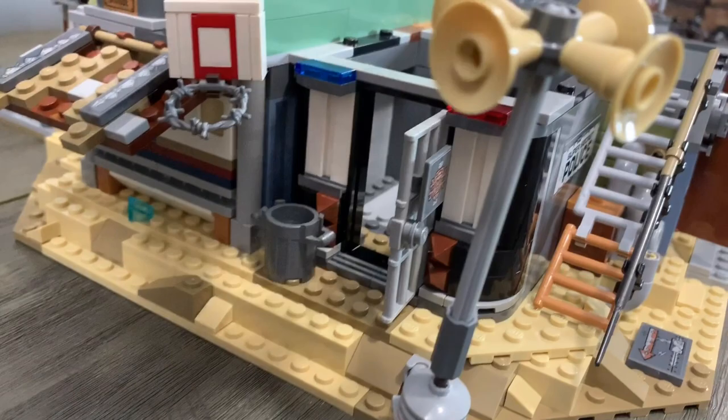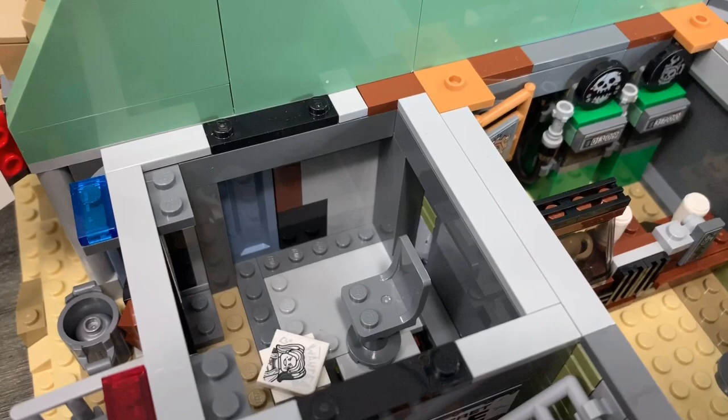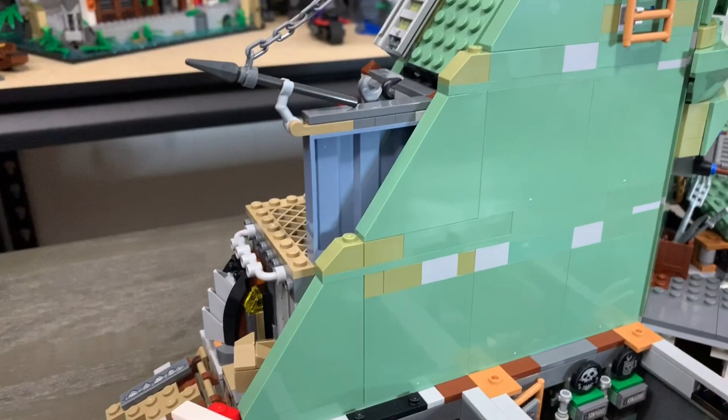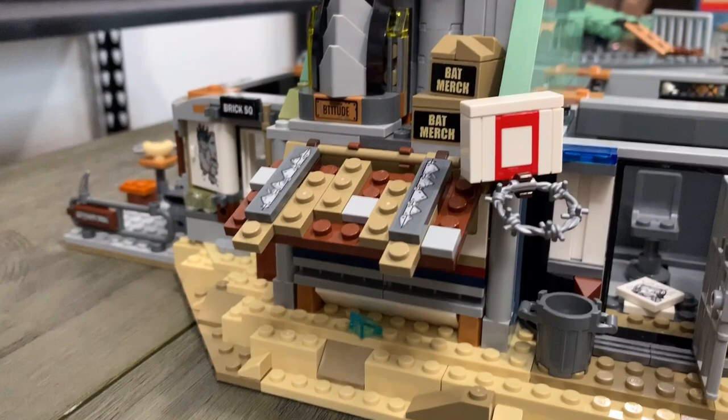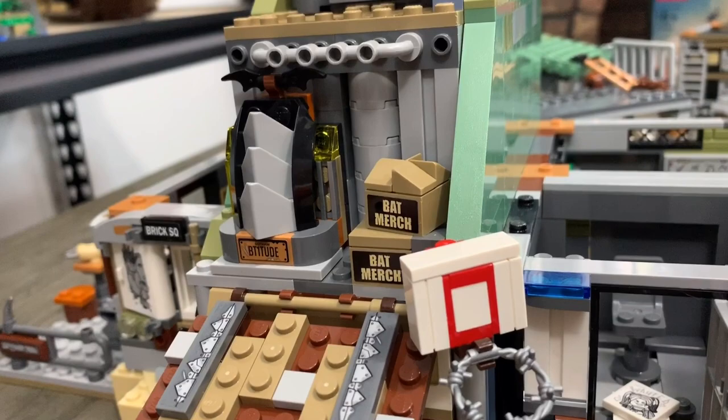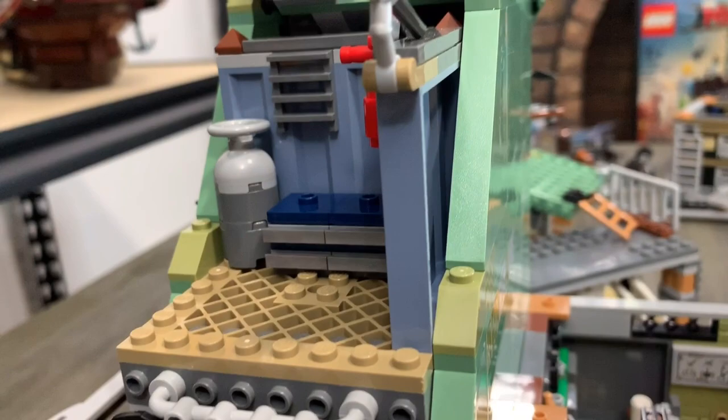And then going over the top of it here, you've got your seat. There's a little Harley Quinn wanted poster. And then going up more into this detail here, we'll just move it over to the side before we get to the back, and I'll do a full 360. You see you've got this little roof here, bat merch. This piece right here, which is on the side, you can tell that comes from the Lego Batman movie Batmobile, the front end of that.